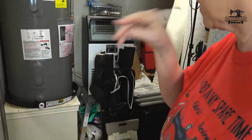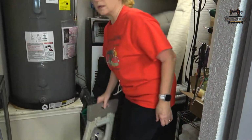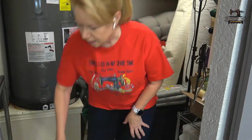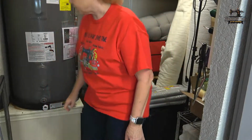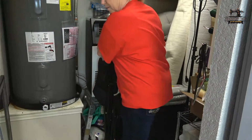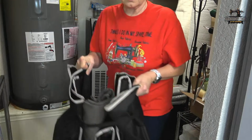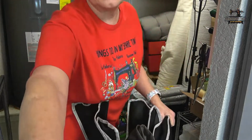This is an ice maker. Well, this is my little step stool, and this lives in here because I am constantly on it. I've got a lot of vertical storage that I do. I have a couple of mirrors that could go somewhere else. I have a camping cot.